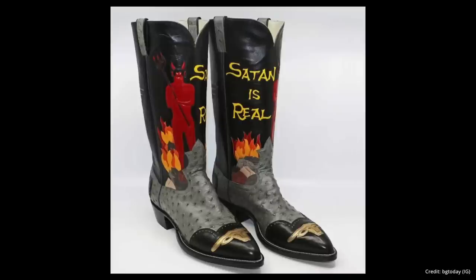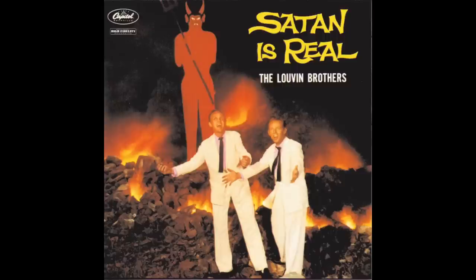Next up is a pair of boots. Now, this is just awesome. This is from BG Today, the Instagram account BG Today. And they're a pair of cowboy boots. Now, I'm not a cowboy boot wearer, but for somebody who is, and for somebody who's a bluegrass fan as well, these are Satan is Real boots, based on the cover of the Louvin Brothers album, Satan is Real.